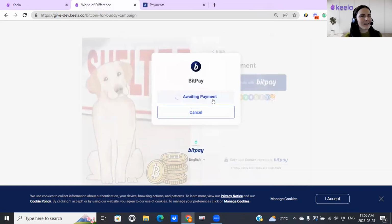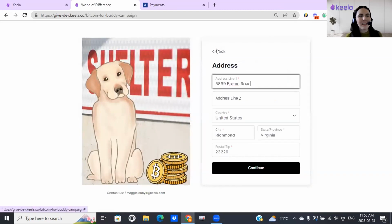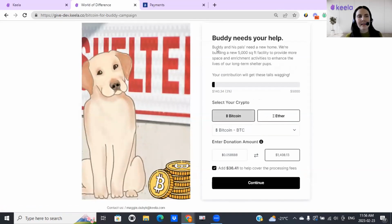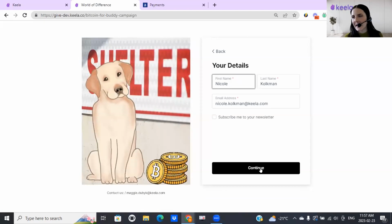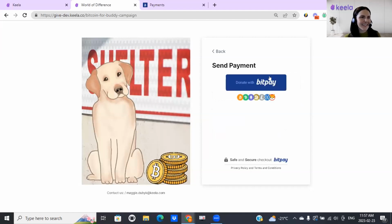So let me go back. This is a classic use case of not having enough test coins. It's a little bit different than using a credit card. So let me go in. I'll be a little bit less generous. I'm sorry, buddy. Okay, so I'm going to do $14. That's quite a dip. Hopefully cryptocurrency donors wouldn't be making such a rash decision as I am, but alas, let me try again.